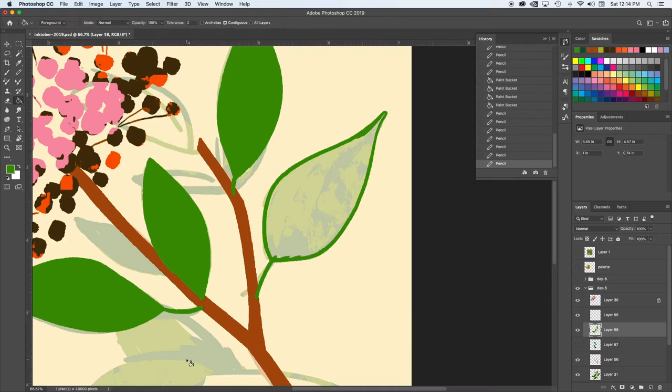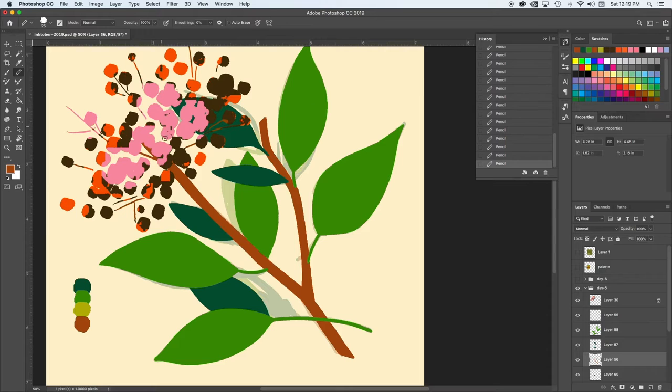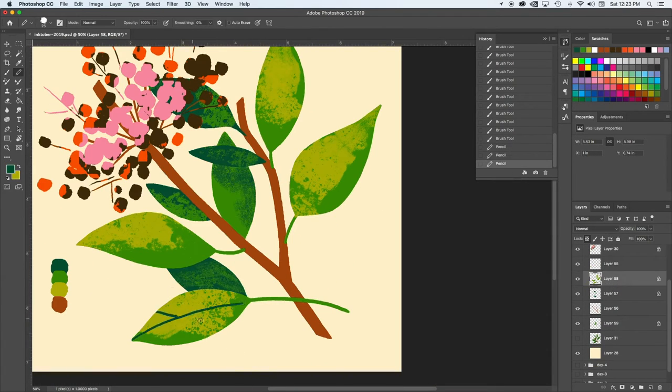I particularly like the Marimo moss ball, the mushroom, and thistle, which was one of the earlier ones of the project. So yeah, let me know below and please enjoy.